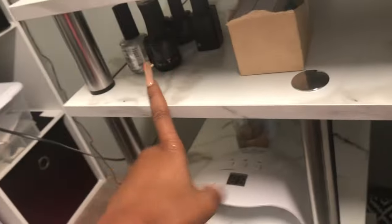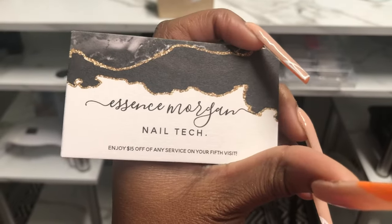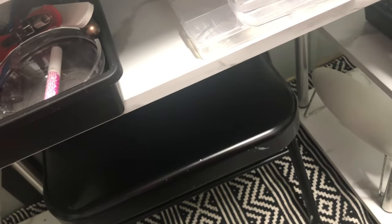These are just extra top coats. These are my business cards. These are some new ones I just got. Nail Tech. Yep. These are my business cards.